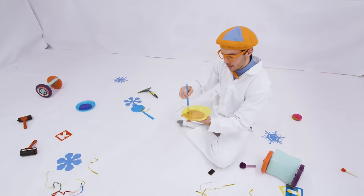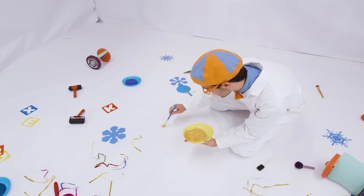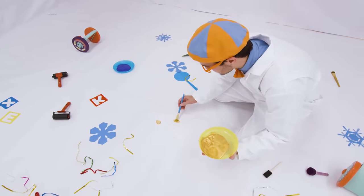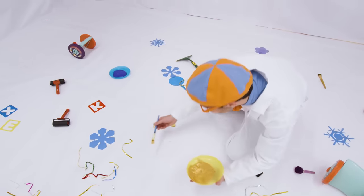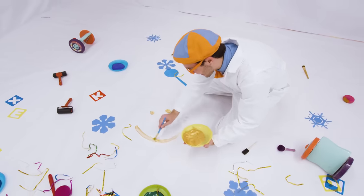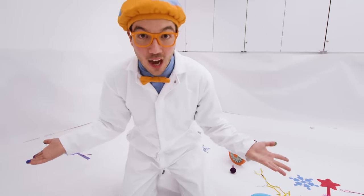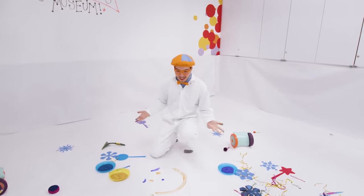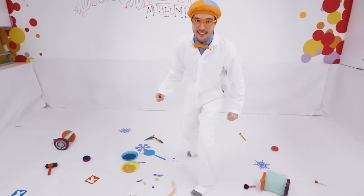Well, you can start with something really easy. Maybe make a gold smiley face. One eye, two eyes, and a really big smile. Whoa! He's so happy. Since we can paint all over this room, let's see how much we can cover and paint. Okay, I'm gonna paint all over the room. It's gonna be so fun. Okay, think I'm gonna need two rollers and a lot of paint. Let's go.